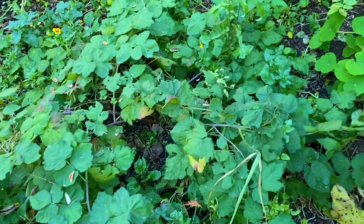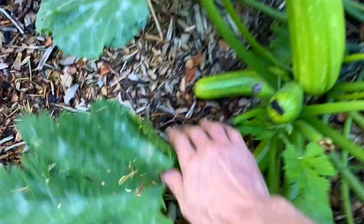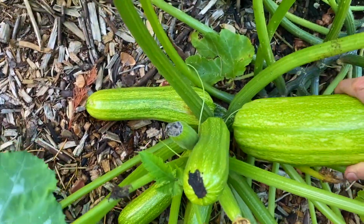Got some loganberries in here that need some trellising. An extra zucchini I planted. I got 2 in here. Wow, they cropped out nice now. Let's go ahead and harvest these.